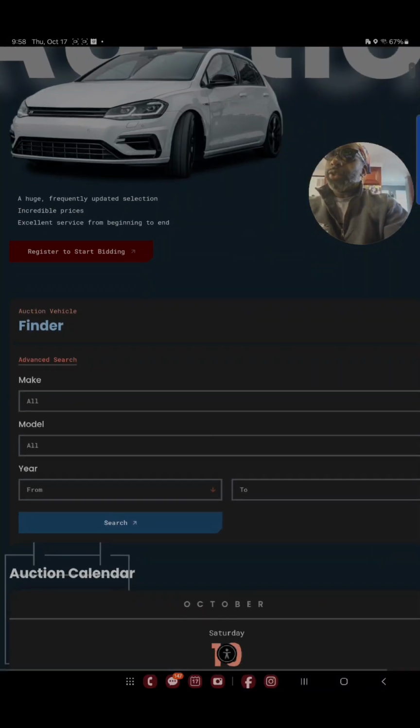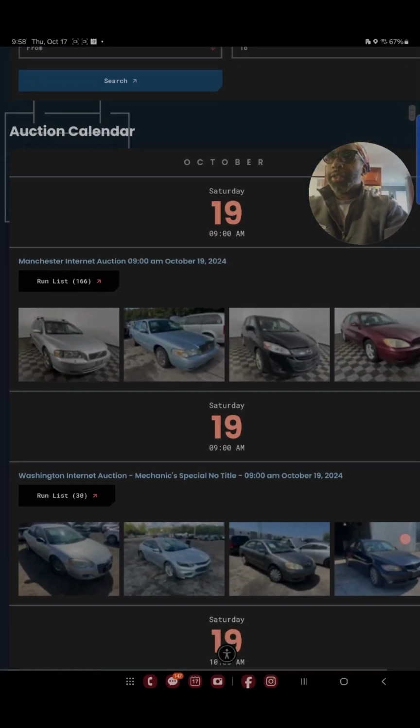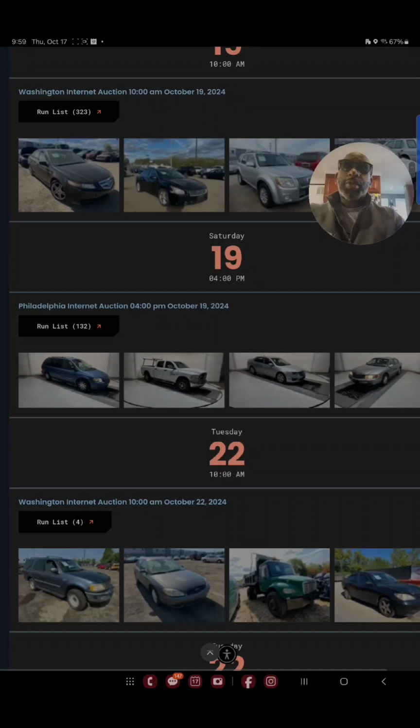And then once you've registered, you can just scroll on down. You can do this before you register just to have a look at things, to look at what auction is happening when and the cars that will be there. And as you can see, the dates are pretty clearly marked. We'll look for the first Philadelphia auto auction because that's who I'm doing this for, some of my riders that are in the Philadelphia area. So we'll click on Run List.